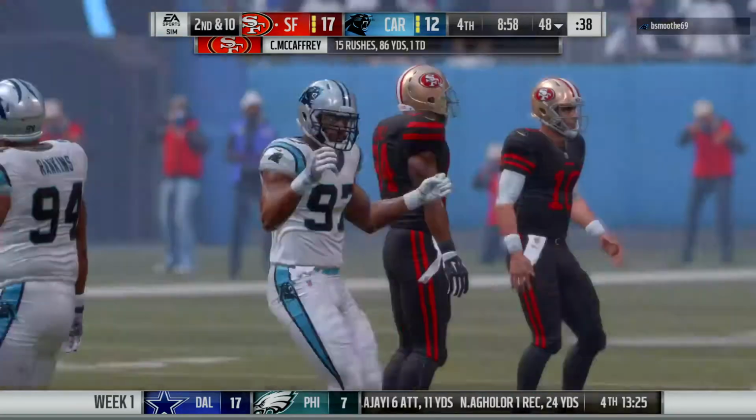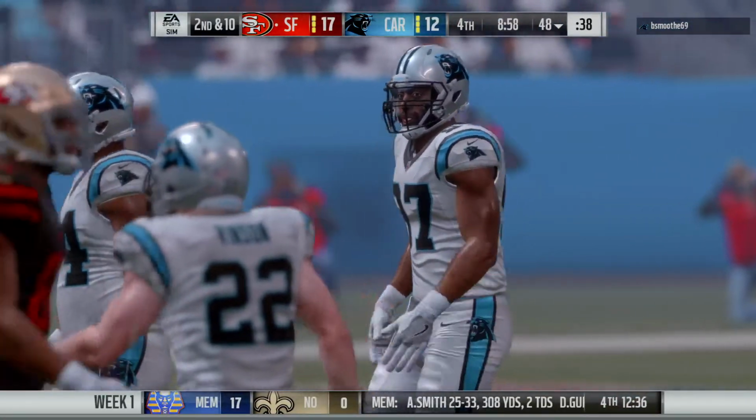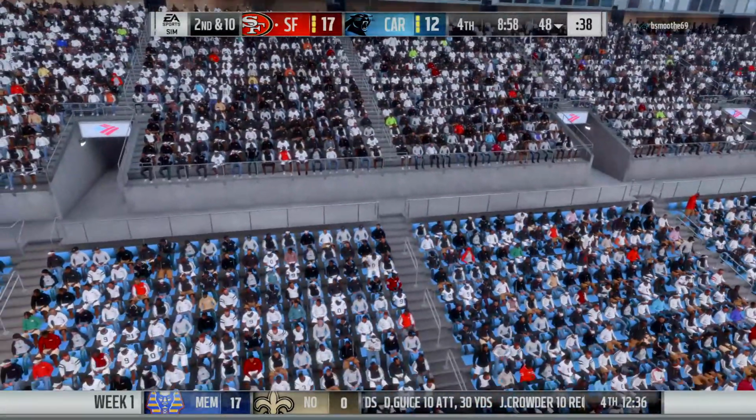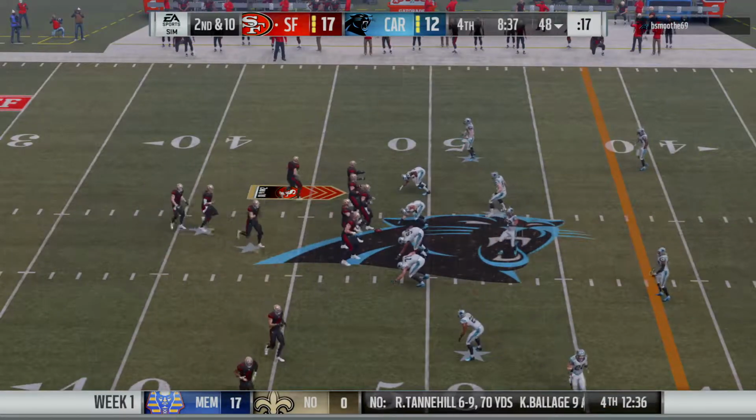And he stopped immediately there. In on the tackle, Alex Okafor. But he was stopped on that play, but he's had plenty of carries all afternoon. Every now and then the defense is going to win one, but I don't think they'll shy away from handing it to him the rest of the game.